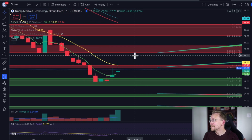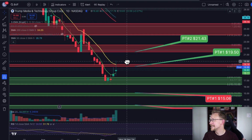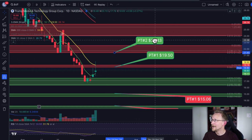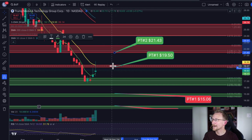Check out the volume pump that we're getting on DJT as we look at this one. And my price targets on this, by the way, I'll sneak them on screen for you. There you go. 119.50. Nailed it. On the way to 21.43. We took a stop by about $20 before getting rejected. We'll see what happens to that debate tonight. In the post market, we are creeping up.